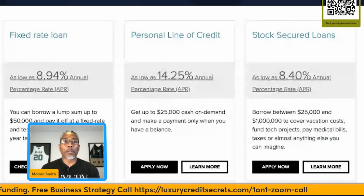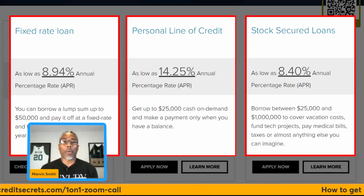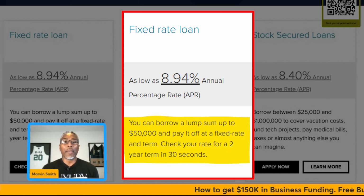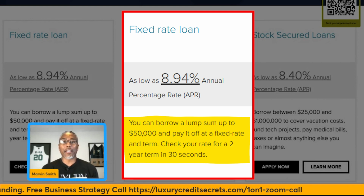I'll give you guys a bonus in this video. I'm also going to go over their personal loans. Now they have 3 personal loans I want to highlight. They got the fixed rate loan. You can borrow a lump sum up to $50,000 and pay it off at a fixed rate and term. And you can check your rate for a 2-year term in only 30 seconds. And it's a soft pull.